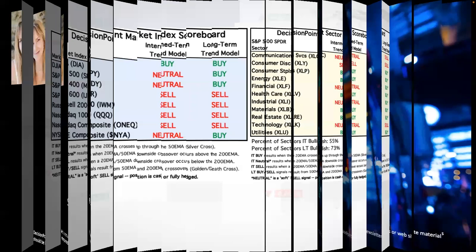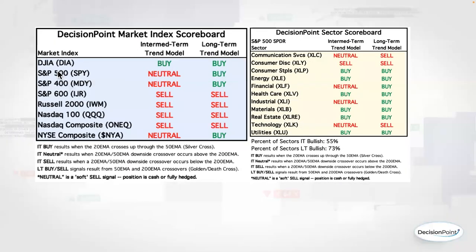All right, so let's start with our signal scoreboards here. Carl has put together one for the market indexes. We've always used just one for the sectors, but now we decided it might be helpful to see what the intermediate-term trend model and long-term trend model signals are for the major market indexes. Currently, this is where it stands. I'm going to do a bit of research after the close, and I will see if that is still the case. But as you can see, small caps are still struggling. We've got sell signals in both the intermediate and longer terms.